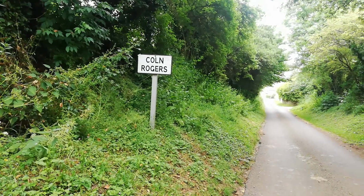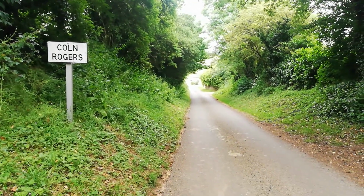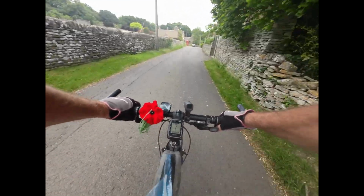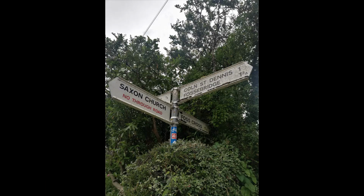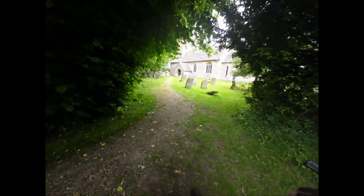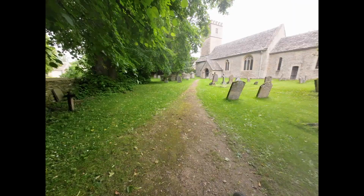Just coming into the thankful village of Coln Rogers. Pretty sure I remember this from an Audax actually. Coln Rogers. Looking for St Andrew's Church. Signposted Saxon Church down here. Down the end of the village, along this track. This is it, St Andrew's Church. Oh gosh, how lovely.